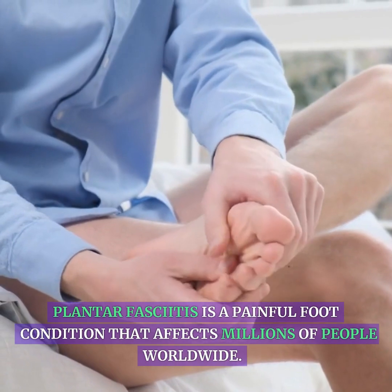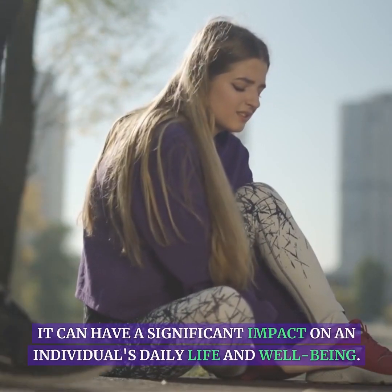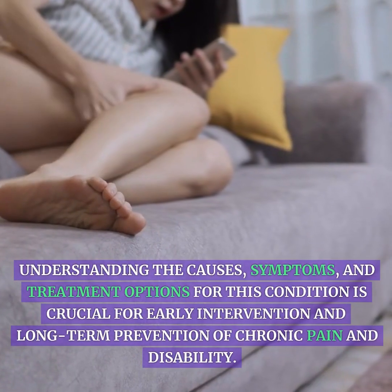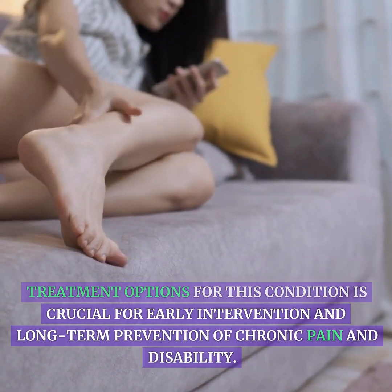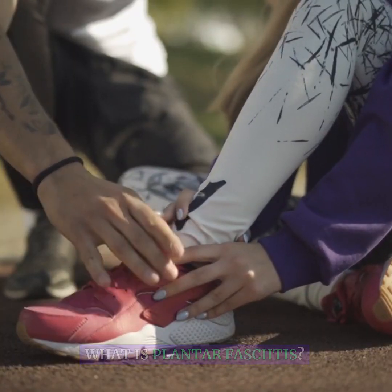Plantar fasciitis is a painful foot condition that affects millions of people worldwide. It can have a significant impact on an individual's daily life and well-being. Understanding the causes, symptoms, and treatment options for this condition is crucial for early intervention and long-term prevention of chronic pain and disability.